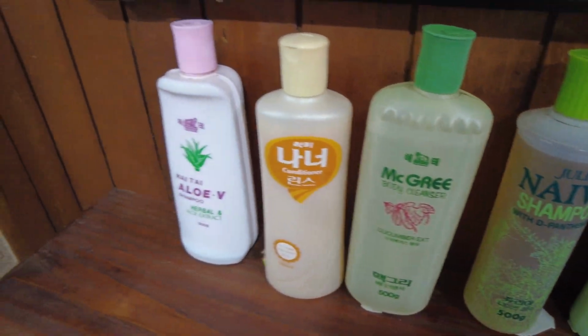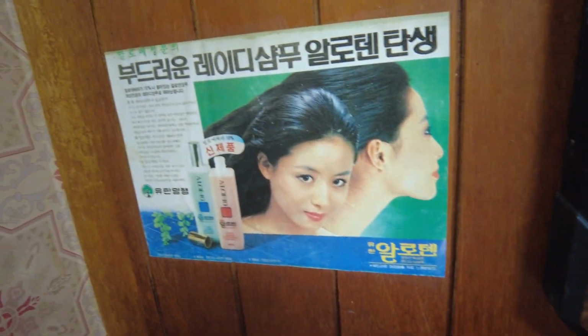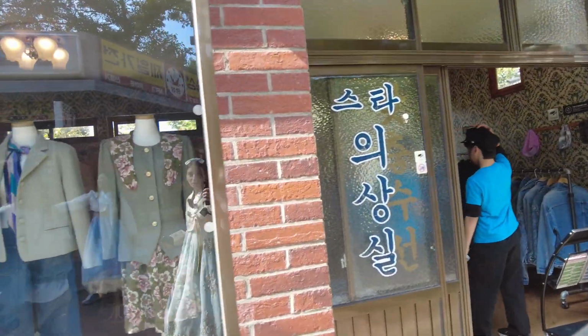These are the shampoos they used, I guess. It's very old. Old shampoos. Nowadays, we don't use this. And this is an advertising for shampoo. And this is me. Okay, let's go see what the girls shampoo. Oh no, we're not going to the girl. I wanted to know what shampoos the girls used. It's okay. This is a clothing store.